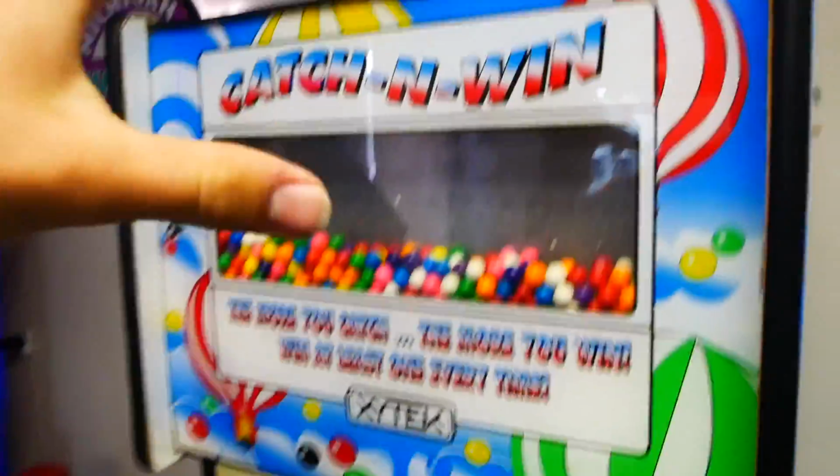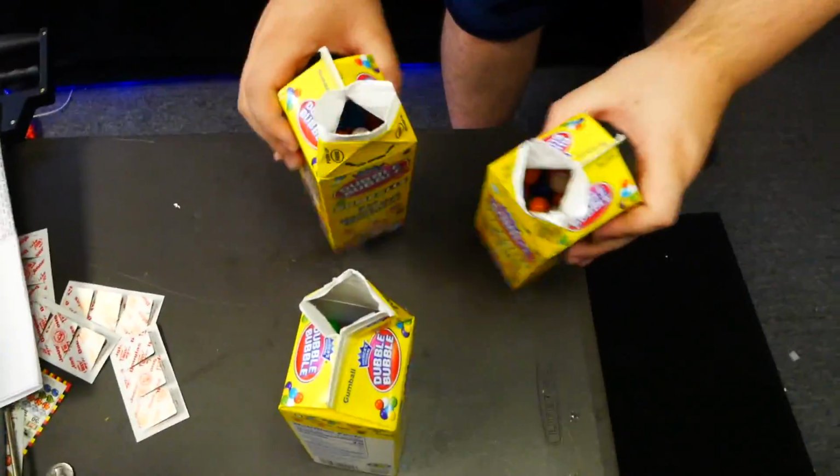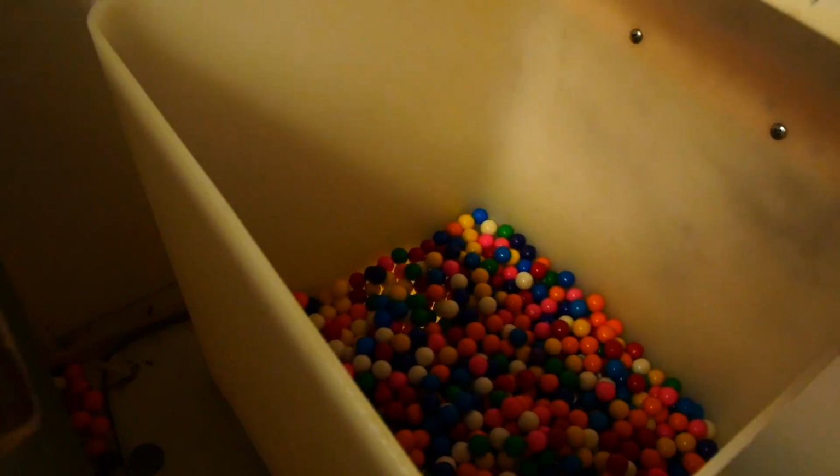But what we've got to do is stock it first. So Troy, we have all these gumballs right here. Check this out. We got all these double bubble gumballs, which is fantastic. This is what you win. So here's how it works. Up here, there's this whole bin. Look at all those gumballs down there.